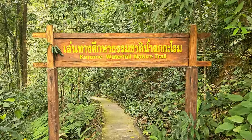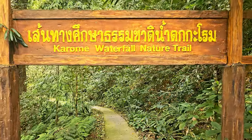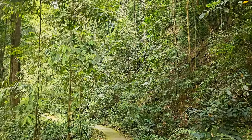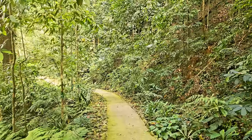The hike to the Karong waterfall is a little bit more challenging. There are different levels and the walk to the most beautiful one can be quite steep sometimes.